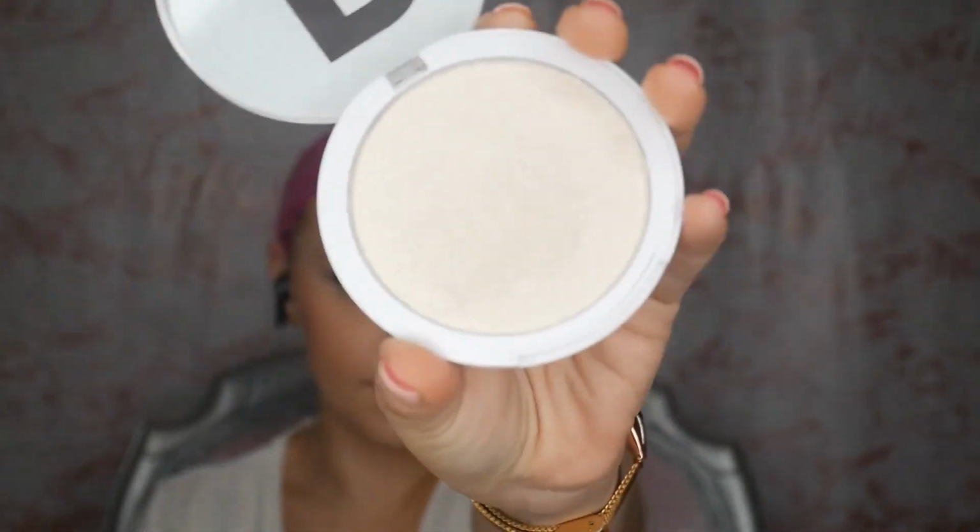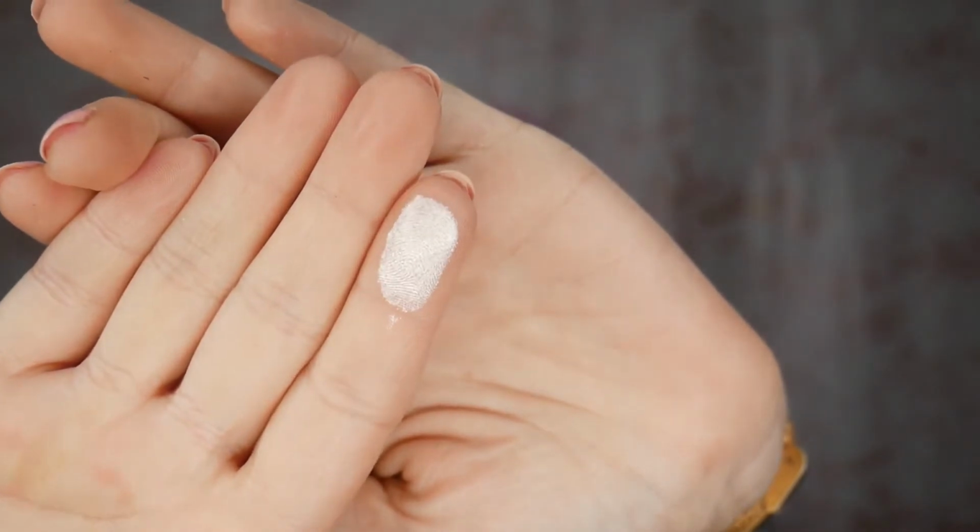That is beautiful. Right, so now for the fun part, the really really fun part. If I can get it open, it's a highlighter, which we all know I'm addicted to. I love highlighter. It's the Beauty Bay highlighter in Flash. I'm thinking I may use both. I may use the other one.